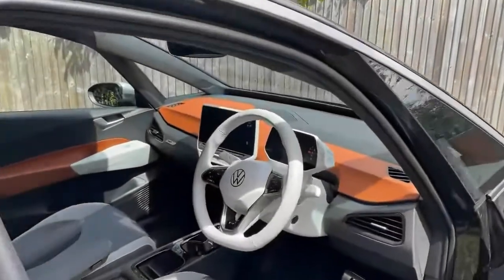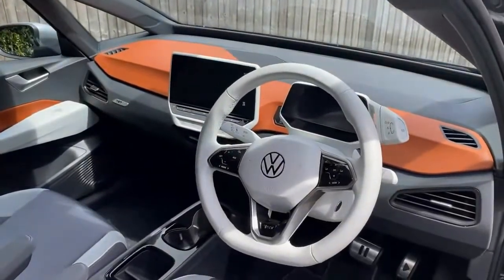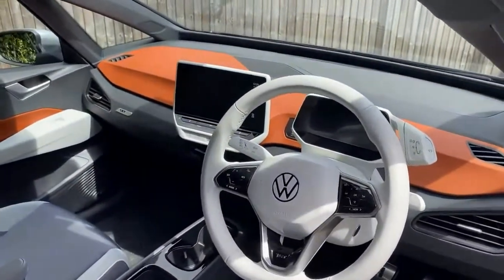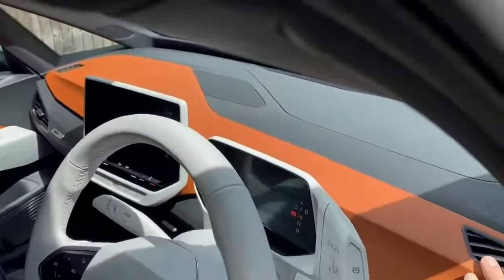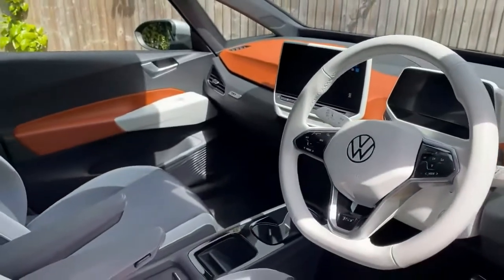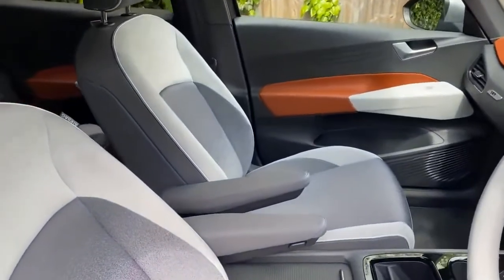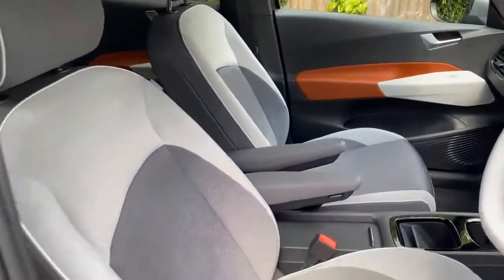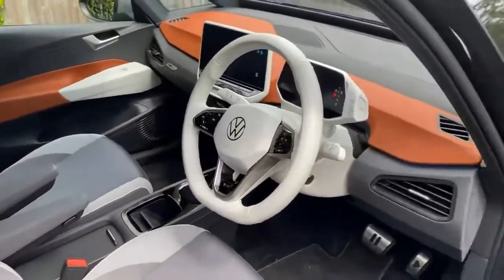So this is the interior of the ID.3. It doesn't look like it's too out there if you take away the orange accenting. So when you look inside, that orange accenting does play a trick on the eye. However, you can see the seats are very comfortable. You have that armrest as well, and very much what you'd expect from VW.